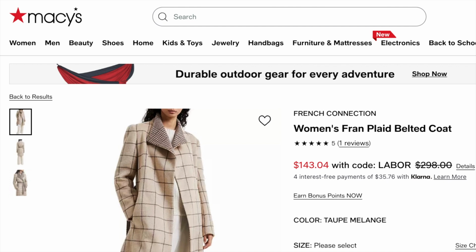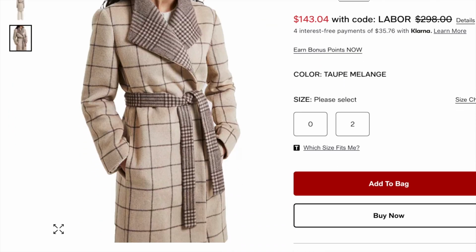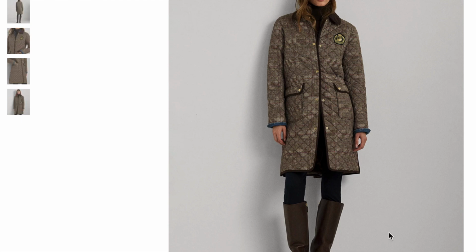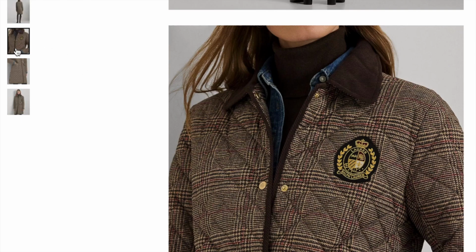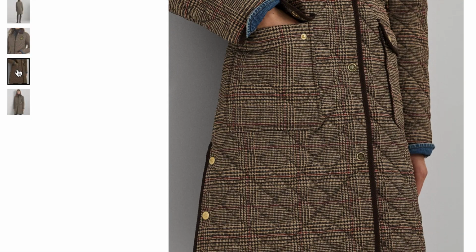Or even a plaid coat. I thought this one was really pretty with the contrasting plaids on the inside and the outside. So pretty. From Macy's. Here's a Ralph Lauren at Macy's, like quilted plaid kind of field jacket. Really classic, really beautiful.